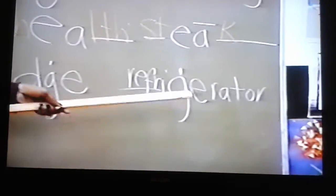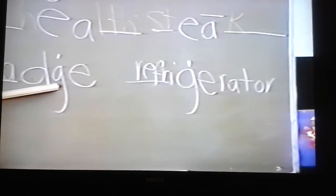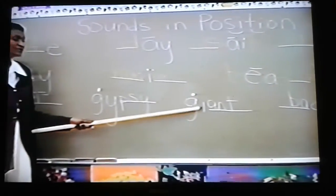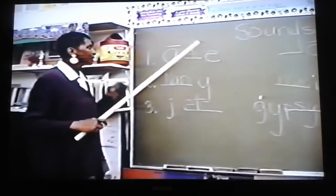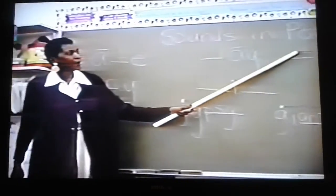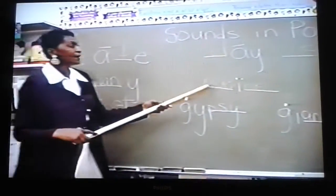Which J? GE says J, and the word is refrigerator. Which J? GE says J. We have our diacritical mark over our G to remind us it now has the sound of J, and the word is badge. Which G? GI says J, and the word is giant. GY says J, and the word is gypsy. Single J says J, the word is jet. Now, let's try them all again. A, eight. A, day. A, sail. A, neighbor. A, day. E, Nancy. E, machine.